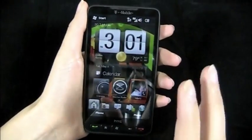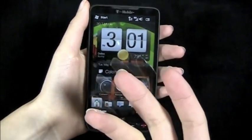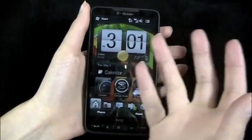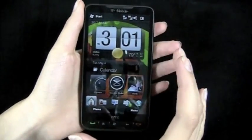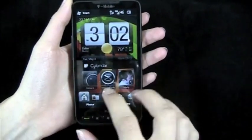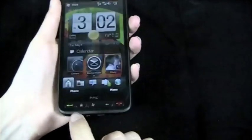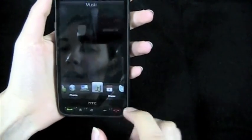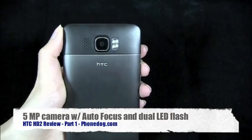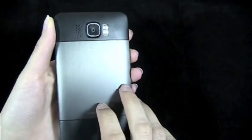But that's really cool. Sense is a beautiful UI, and it works really well, and there are so many things about it that make using the phone a lot easier and just more you, which is what all the ads say, but it really does. Sense makes the phone work for you. A couple of other specs about the phone. It has a 3.5mm audio jack, comes with a music player. It also has a 5-megapixel camera with dual LED flash, and it also has autofocus, and it records video as well.